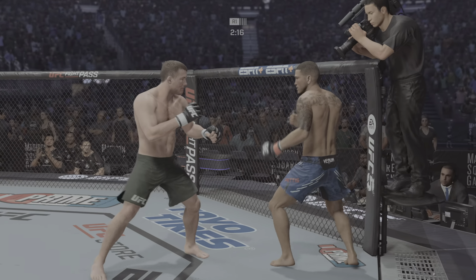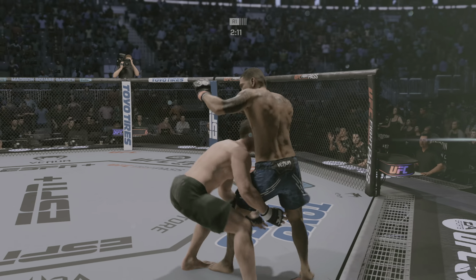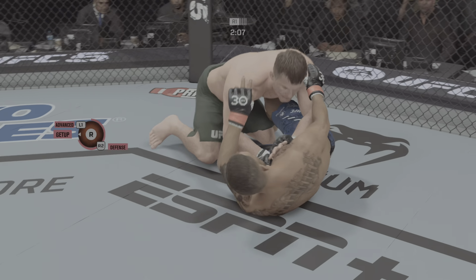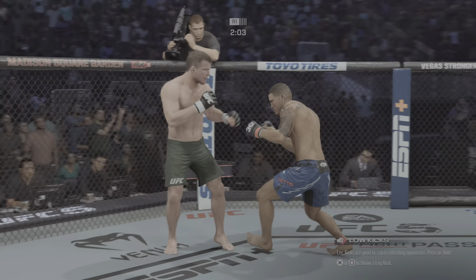Just the wherewithal to go to the shot to the body. He told us he was going to attack that region. Mission accomplished. Mission accomplished. It does not get much better than that. Gets back to his feet. That leg can hurt.